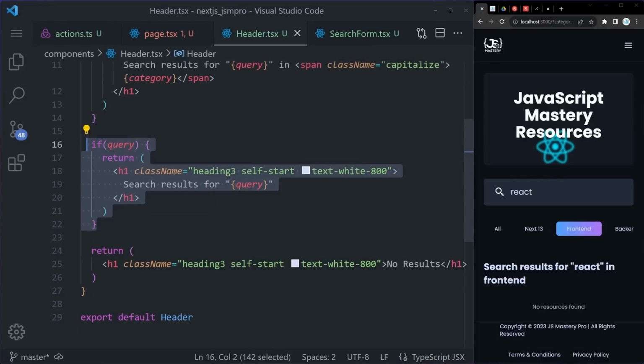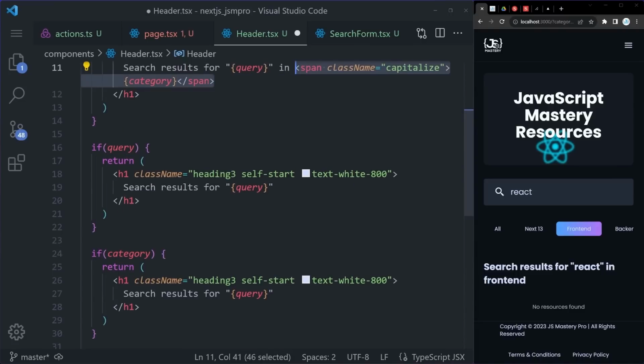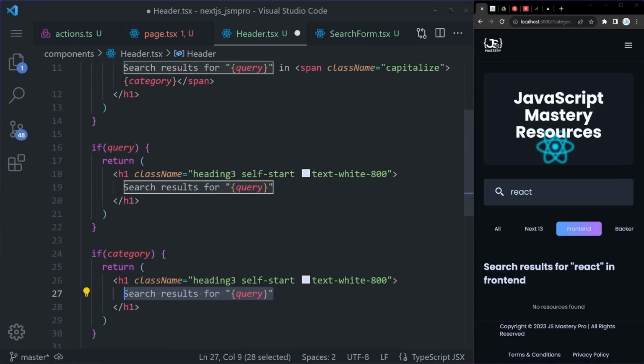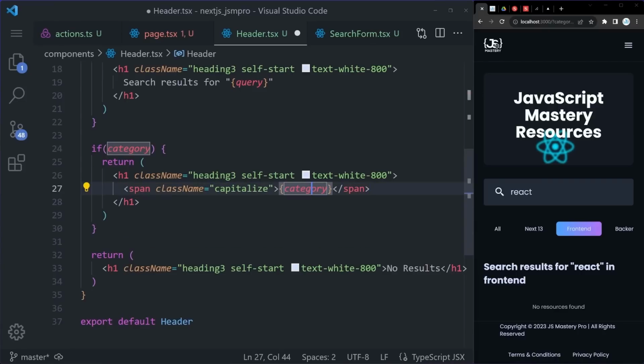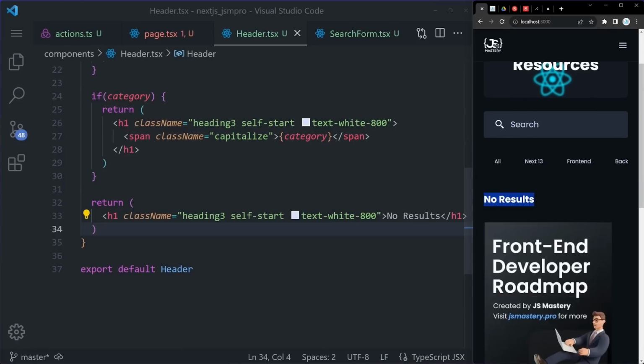And we can now copy or duplicate the same thing and say if category, we can just take the category part. So that's going to be the span that's going to render the category. And then we have no results at the end. So if we save this, with this, our search results are going to look good no matter whether we have nothing. And it's going to say no results, which is not good.